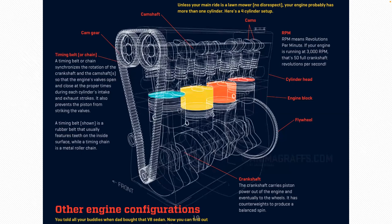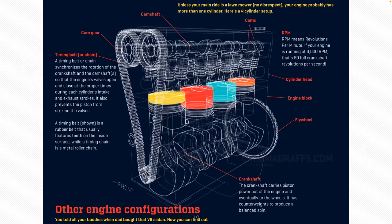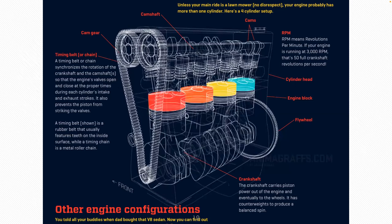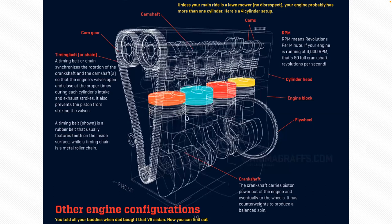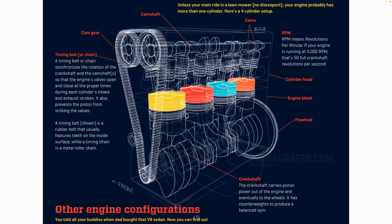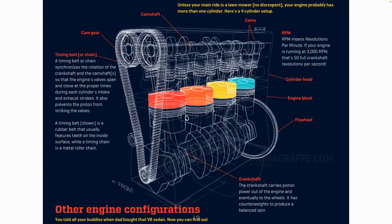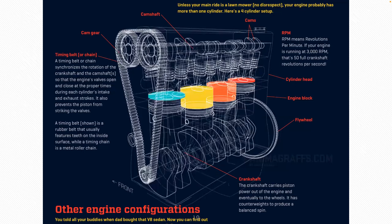Does one RPM, one revolution, mean one full four-step process, or does it refer to one cylinder doing one of the four steps, because all four are happening at the same time? It's one rotation of the crankshaft. So this thing here. Yeah. So that would be two, I think, per four strokes.